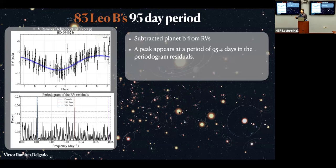So the top plot shows the phase-folded observations over the period of planet B with the model. And then at the bottom is the periodogram of the residuals. So after we subtract the signal from planet B, we look at the periodogram of the residuals, and we do end up finding this 95.4-day period that was supported in the Sarpo paper. And we find this period in both the California Legacy Survey and the Lick-Carnegie Survey data.